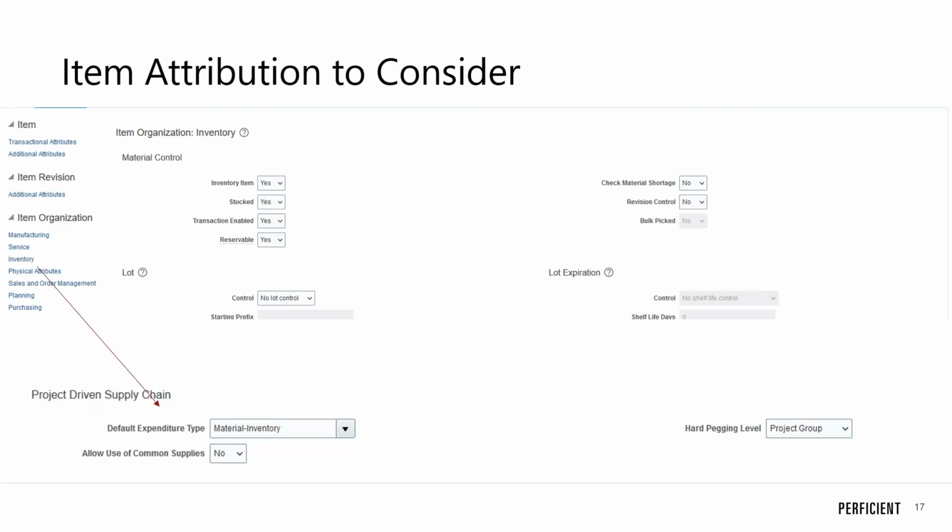If you don't allow it, if the flag is set to no, like in this case, it means that I have on-hand quantity, I have a demand for a project and task, but I cannot transact that material to that project and task. It needs to be either transferred to the project and task, or my project should go ahead and procure or obtain the supply otherwise. So why is Oracle giving you this option? Based on your business case, you have the flexibility.